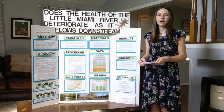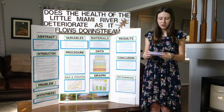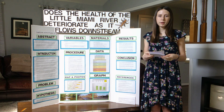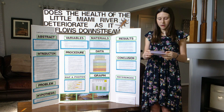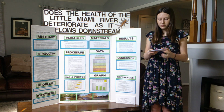My project is, does the health of the Little Miami River deteriorate as it flows downstream? I chose this project because I've always been interested in the Little Miami River and I wanted to learn more about it. So I started thinking, how healthy is the river? Is it healthy from top to bottom?